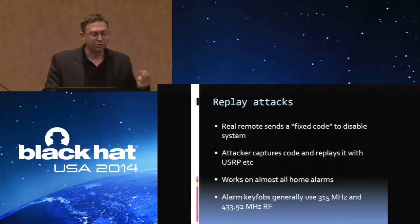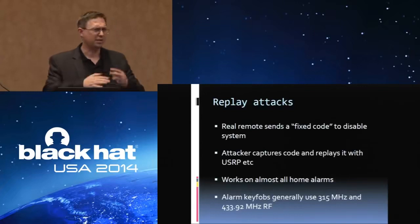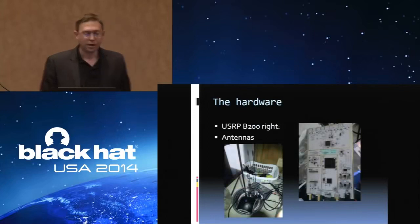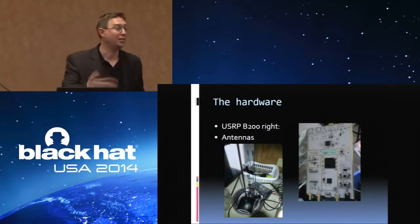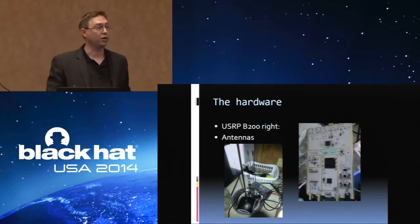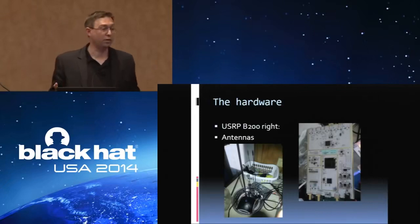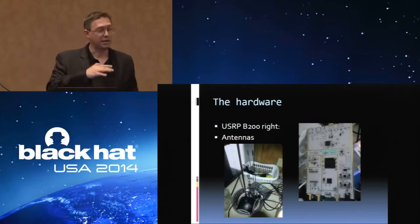The alarm key fobs generally use 315 megahertz and 433.92 megahertz. These are the typically allocated frequencies for these types of key fobs. You need different hardware to do this type of attack than the analog baby monitor attack. You need a software-defined radio that can transmit as well as receive. There are some new software-defined radios that have been coming out. Probably one of the more well-known ones is the HackRF, which should be available to use now or very shortly. This is the low end, about $300-400 they're selling them at now.